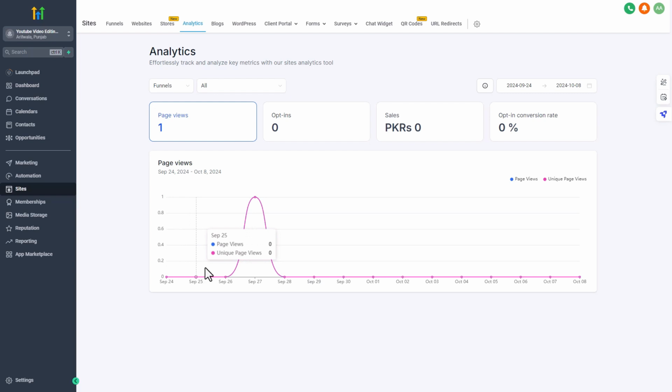Ready to supercharge your funnel? Start tracking every step with GoHighLevel's powerful analytics and transform your data into actionable results.